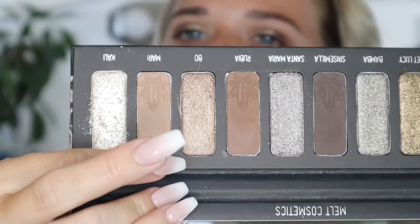Next, I'm going to go with this mid-tone brown metallic. It's called Belle. And I'm going to put that on the middle half of my lid. Just see what type of color that is. Oh, that's such a beautiful, really creamy, neutral brown. I love that. It feels dry as well, but it seems a little bit thicker than that Cali color.